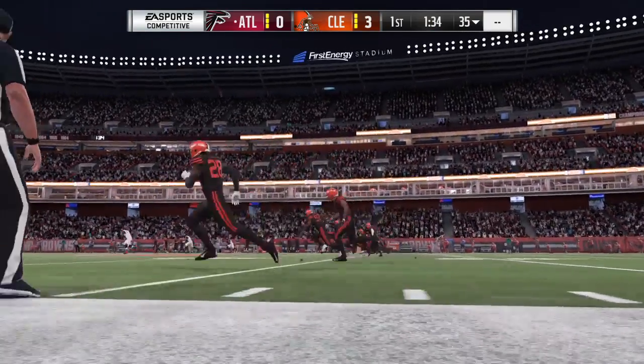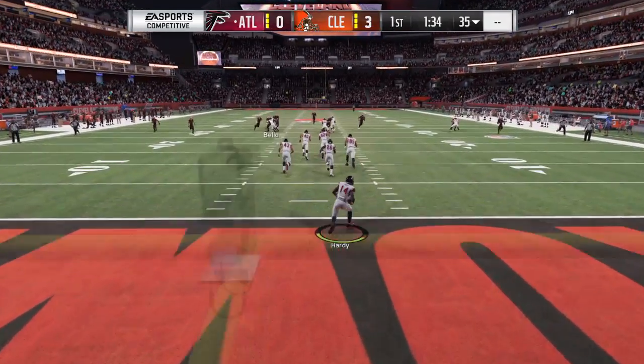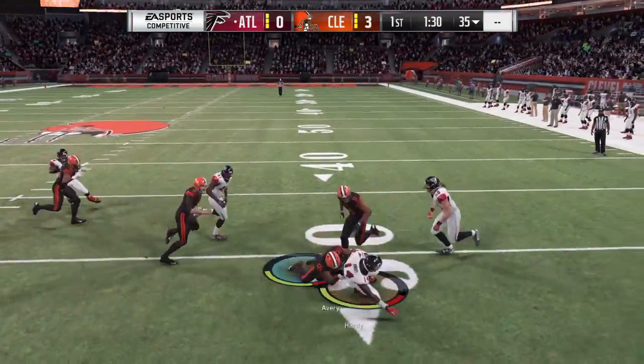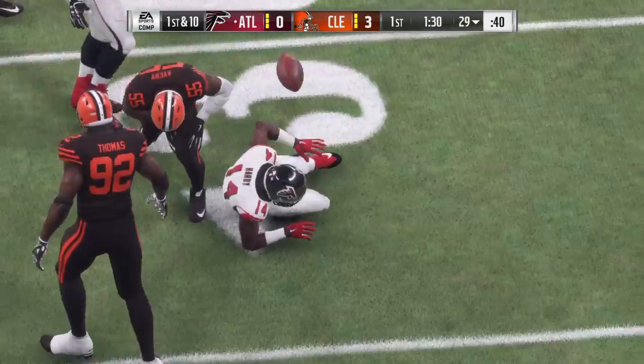A little extra snap, a little extra crisp in the air. What a terrific way to get things started. A little extra excitement, a little extra dazzle for the home crowd. And it's a pretty good return here as he'll get it up to the 29-yard line.